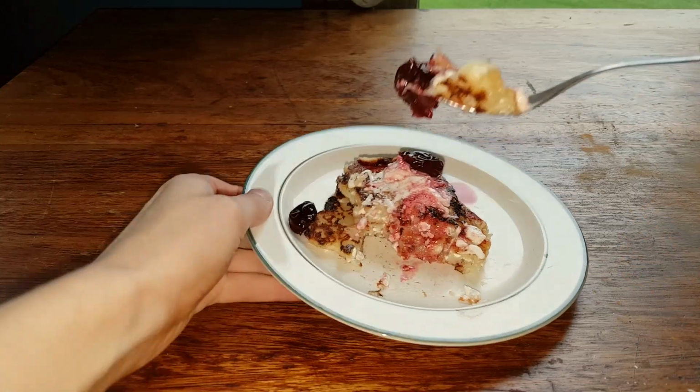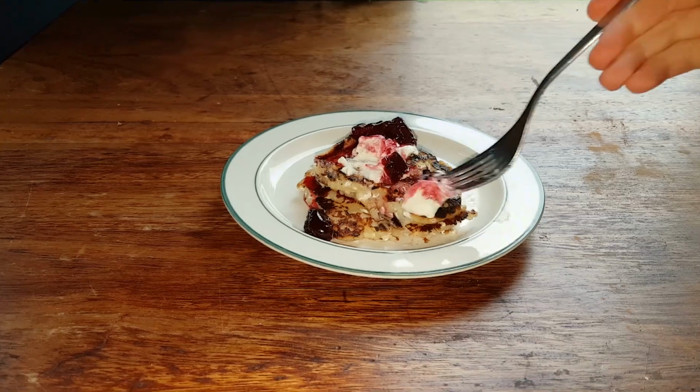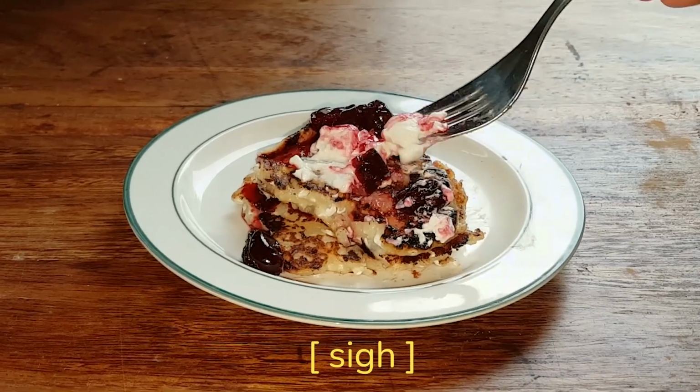Off camera, I proceeded to eat these pancakes. However, I soon realized that they were undercooked. Therefore, I had a tummy ache, mainly because of the raw flour.